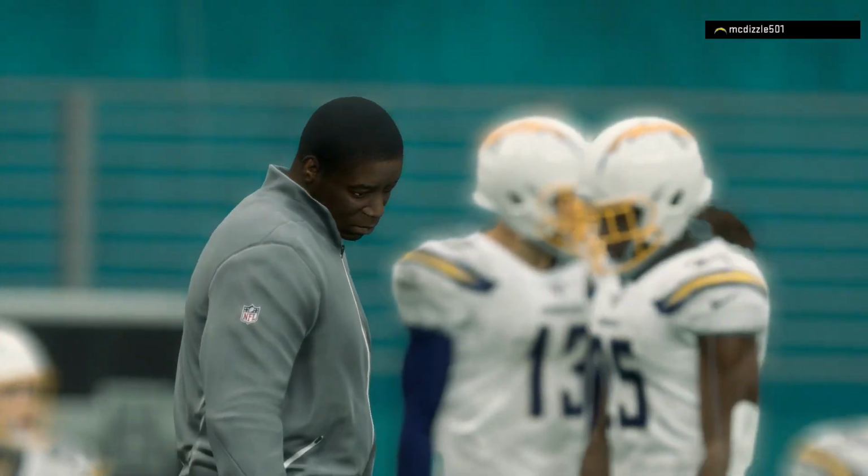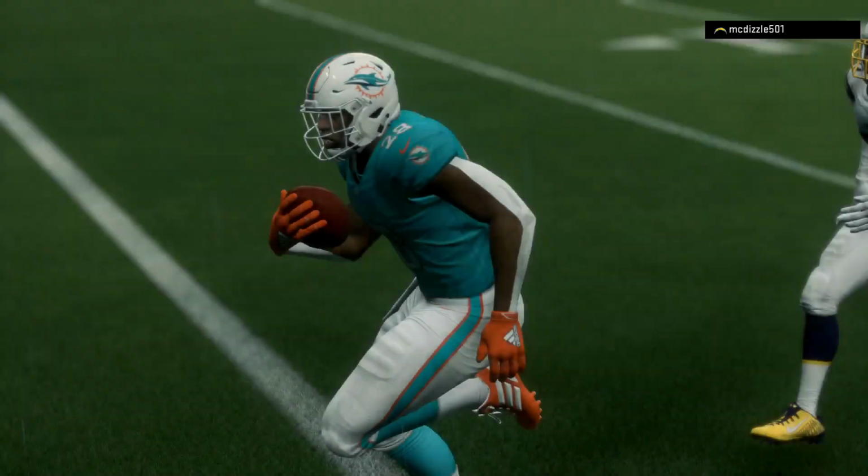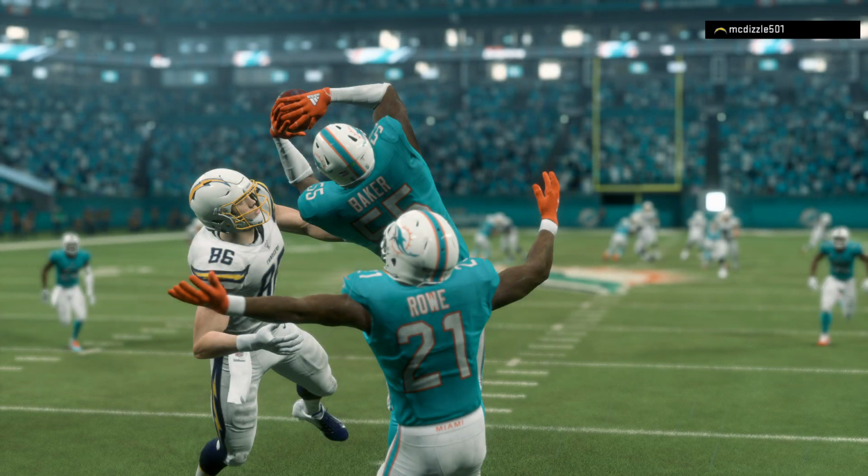So a victory here for the Miami Dolphins. And they were buoyed, Charles, by a big second half that put this one on ice. So you get the sense that whatever was said at halftime obviously hit home.